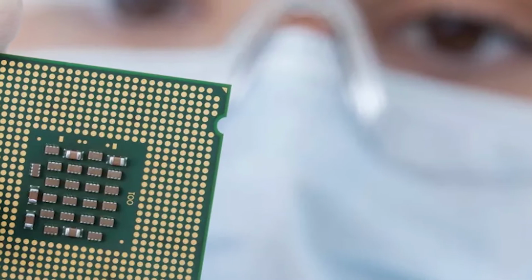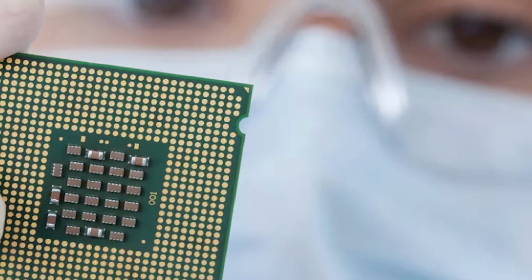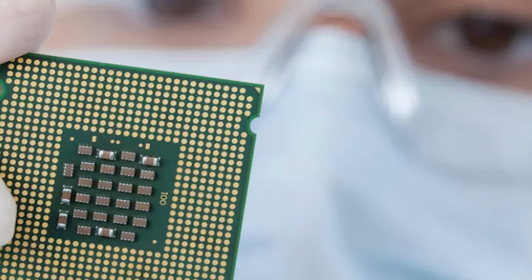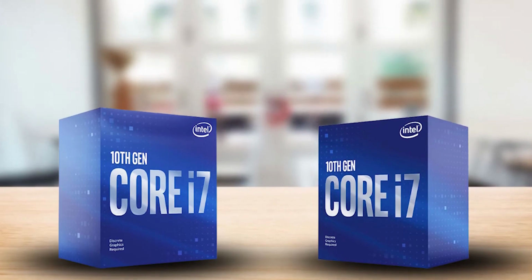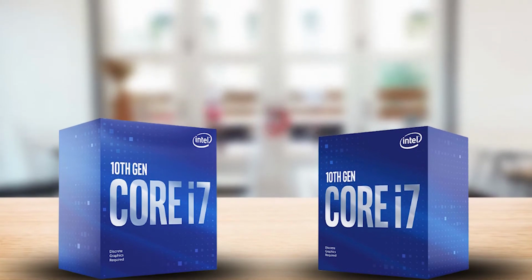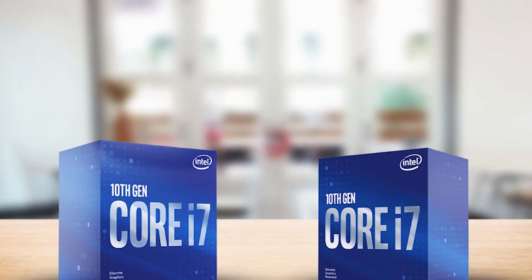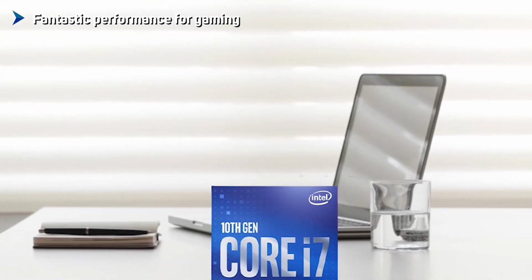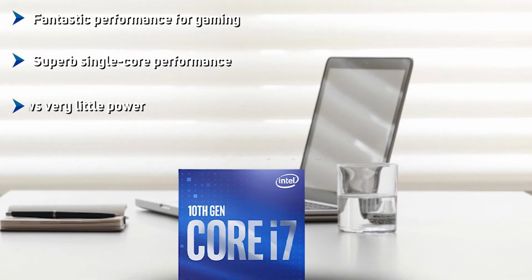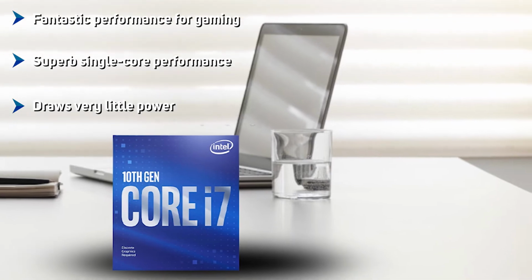Granted, it's a couple of generations back, which takes some of the cutting edge shine off, but it still packs a lot of raw power. In a lot of cases, a multi-threaded 8-core processor like the i7 10700 is more than you're going to need for most day-to-day activities, including gaming. If you're not regularly doing a ton of processor-intensive activities like rendering, video editing, compiling large programs, and so on, then you're going to get smoother performance from a newer 6-core processor for the same price.